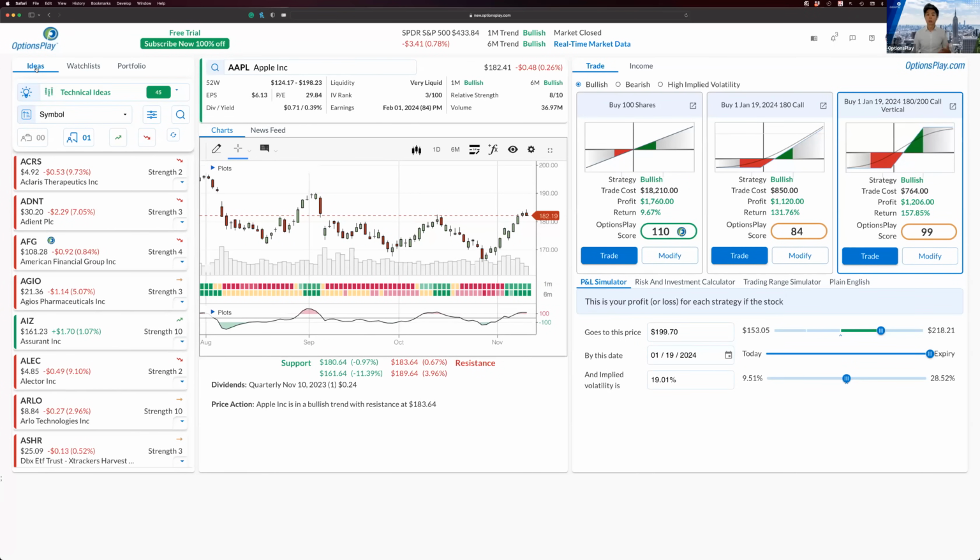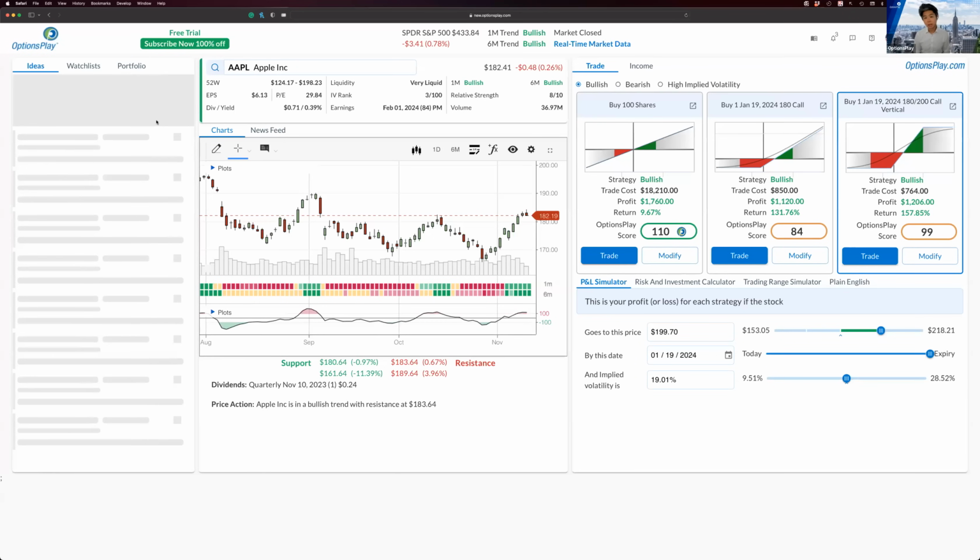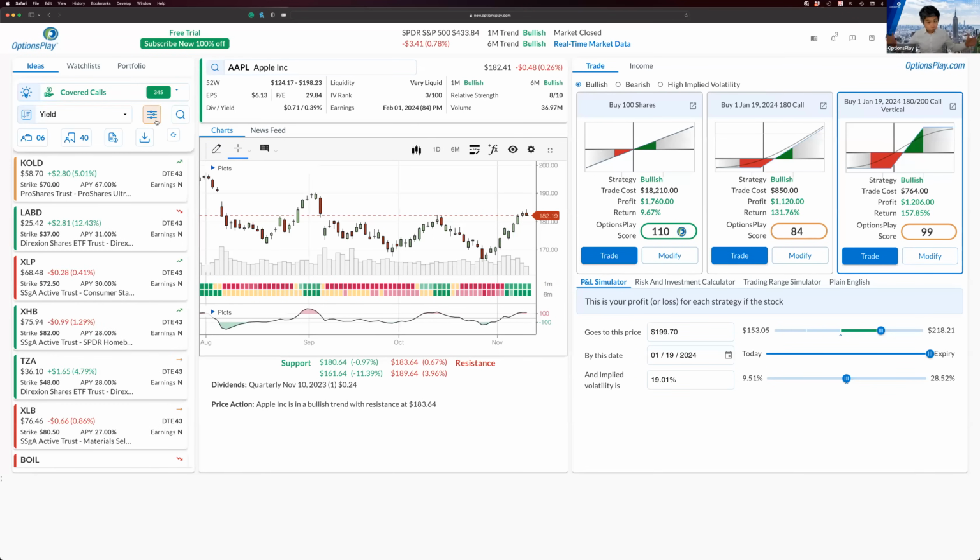So what we're going to do is log into the OptionsPlay platform, and under the ideas section, we typically will look at technical ideas if you're swing trading and looking for bullish or bearish stocks. That's really where you look for technical ideas. But if you click on the drop down, we have ideas that are suited just for covered calls. And what this does is it shows you the entire universe of very liquid and somewhat liquid stocks that you have opportunities to generate covered calls on. Right now, we have 345 opportunities at the moment.